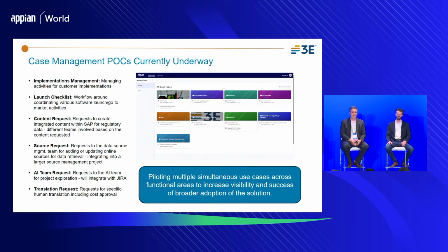So again, we're going wide to start. Also just candidly speaking, not everything works. So we're trying lots of things at the same time to see where the sweet spot is and where we can build on, stack together some wins as well.